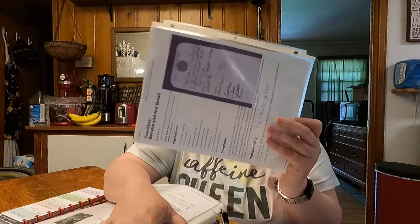Let's see, I need to get the other recipe. There's banana bread. And the burrito bowl recipe is on there too, but I'm not cooking burrito bowls. I just stuck it in there like that. That's what I do whenever it's something I know I like, but I haven't printed it or typed it up. I just do it like that. Like I said last week, I really need to organize this thing, but I haven't done it yet.